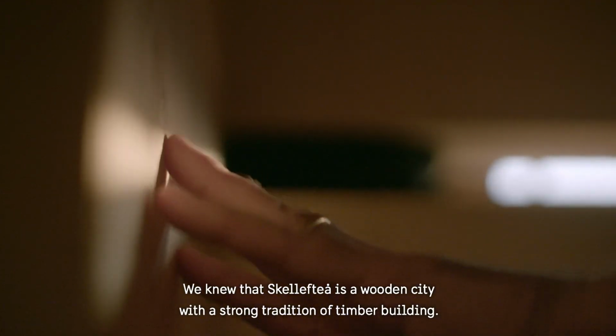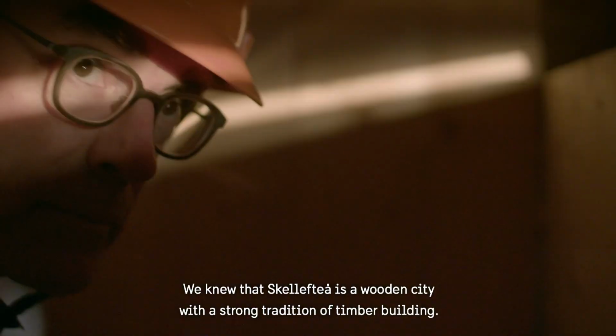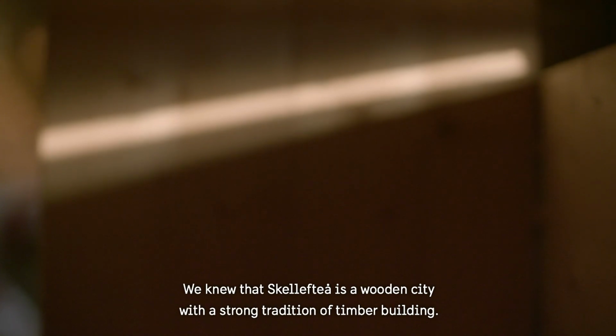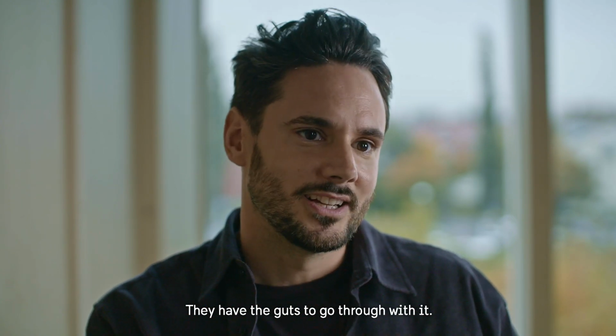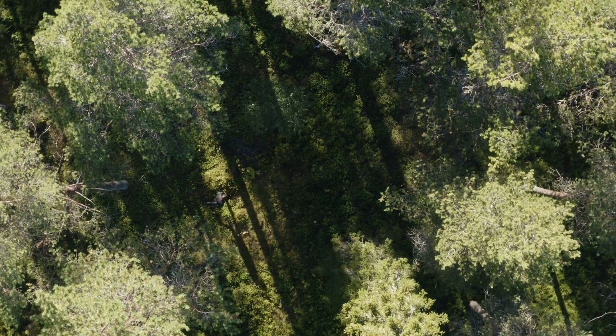We knew that Skellefteå is a wooden city with a strong tradition with timber buildings. If you could make a timber building in this size, you could do it here. I think they have the guts to go through with it.